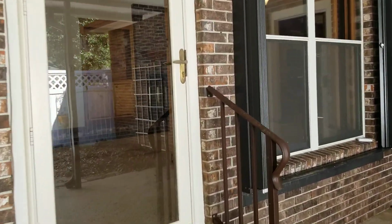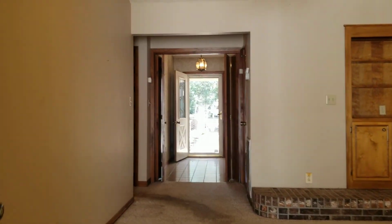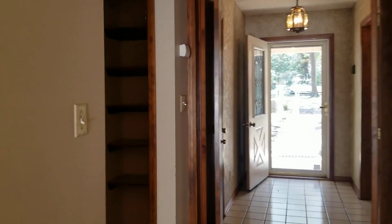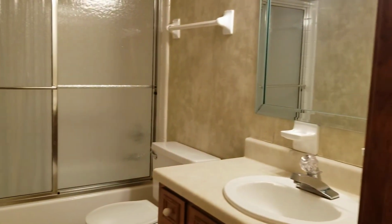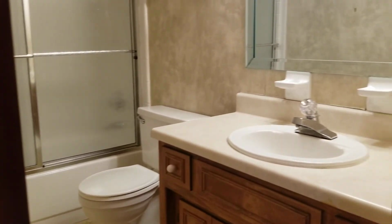All right. Let me go ahead and get you in here. We have 2 hall linen closets. Here's the first full bath over here. We have a shower tub combo with a single vanity in this bathroom.